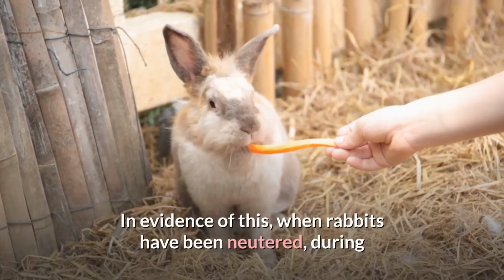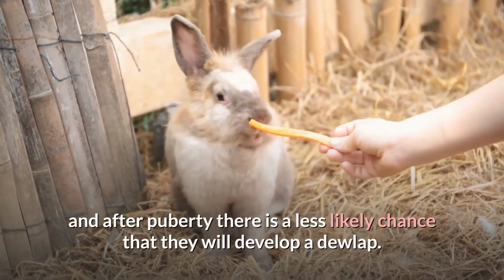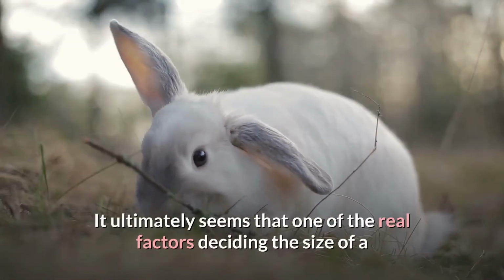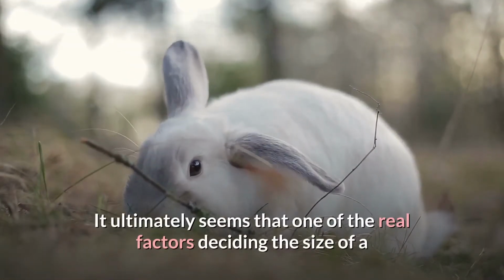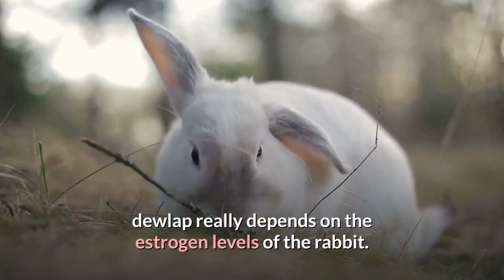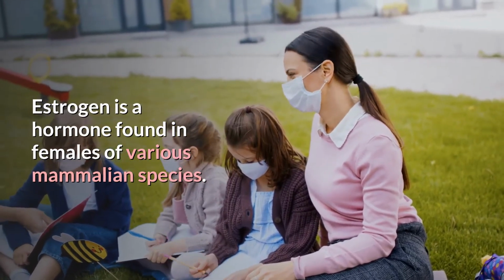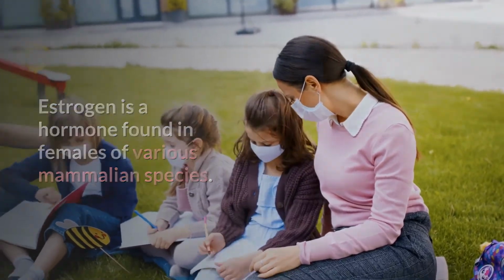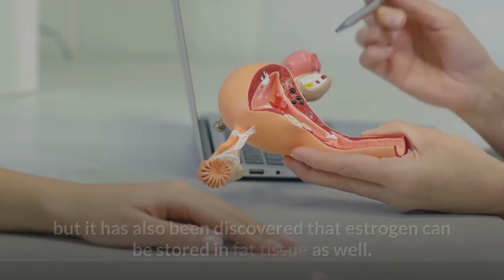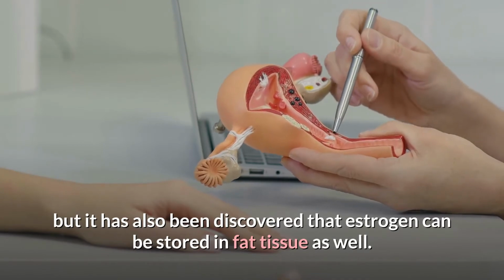In evidence of this, when rabbits have been neutered during and after puberty, there is a less likely chance that they will develop a dewlap. It ultimately seems that one of the real factors deciding the size of a dewlap really depends on the estrogen levels of the rabbit. Estrogen is a hormone found in females of various mammalian species. It is mostly found in the ovaries, uterus, and placenta, but it has also been discovered that estrogen can be stored in fat tissue as well.